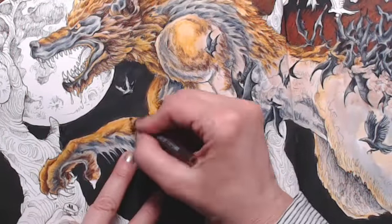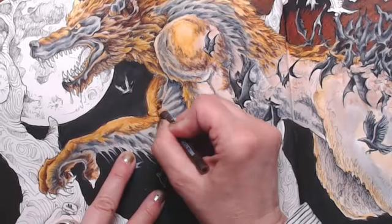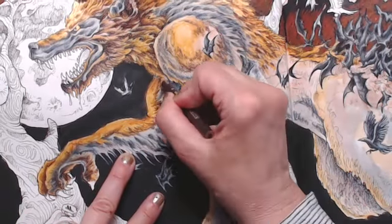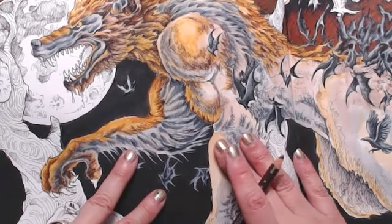Oh, okay, I want a little bit more hair kind of showing, so I'm just going to put my own in there. You know, just because you don't see a hair there doesn't mean you can't put them in. You can make them as hairy as you want.